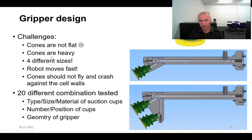Cones are heavy, 2 kilos. Just imagine when the robot moves at full speed with two kilos on the flange. If the suction force is not good enough, cones are flying everywhere. At the very beginning, we had plenty of different crashes, cones against the walls. It was really Star Wars kind of. But then we had to improve the suction surface and change the number of suction gaps and so on.